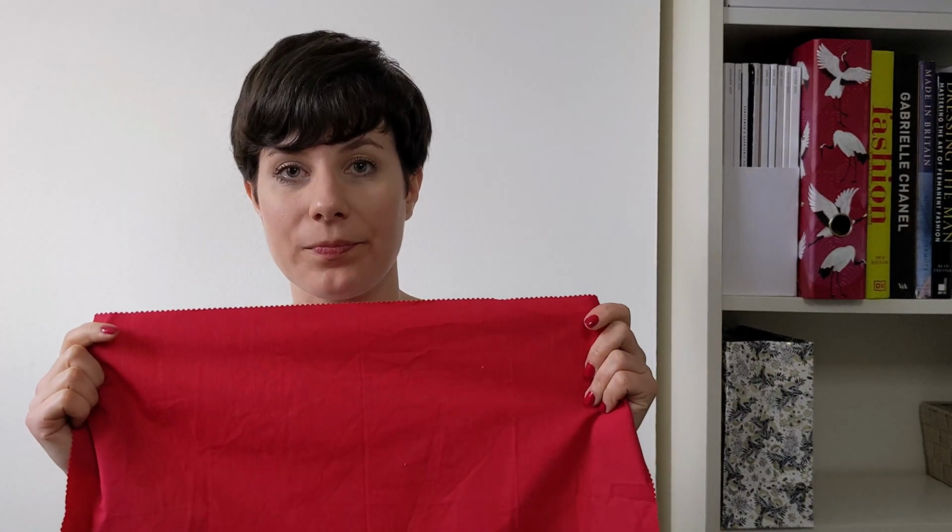So I have another shade of red to show you. And this is much better. This is way better. And can you see, it's very similar to my nails. Yes, I like this color. It's a yes pile. Now let's move to jewellery.